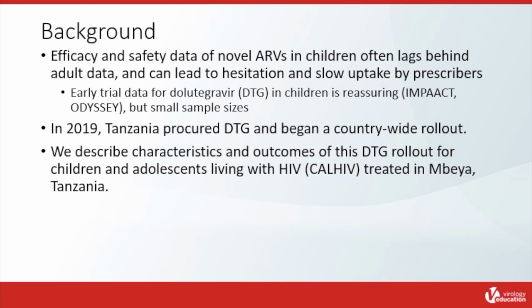new ARVs. Regarding DTG specifically, some of the early trial data has been reassuring in children, specifically the IMPAACT and ODYSSEY trials, but of course the sample size is small and it is hard to know how it will translate to real-world settings where the medicine is used and needed the most.